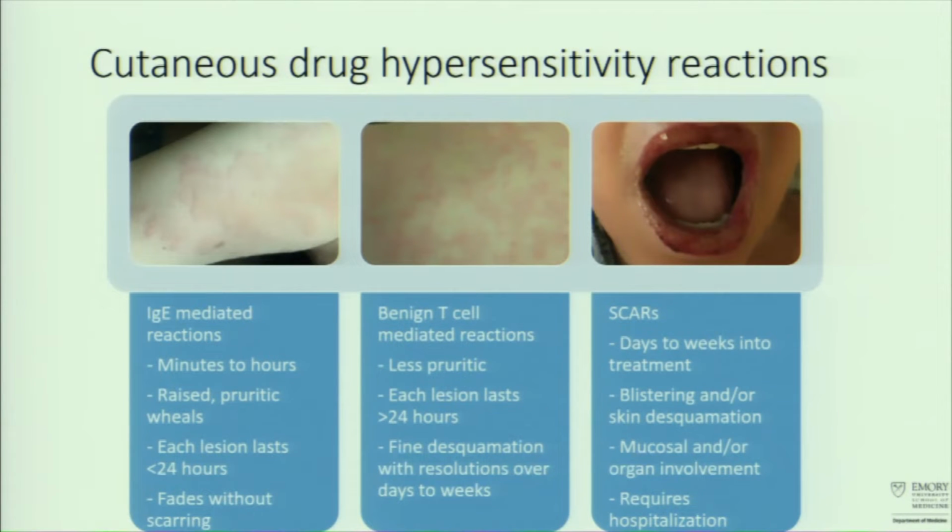Most drug allergic reactions tend to affect the skin, and these are some examples of what you would expect to see with IgE as well as T-cell-mediated reactions. The first picture is that of your classic urticarial wheals that can occur upon immediate exposure to medication, and these are IgE mediated. They develop within minutes and sometimes hours.